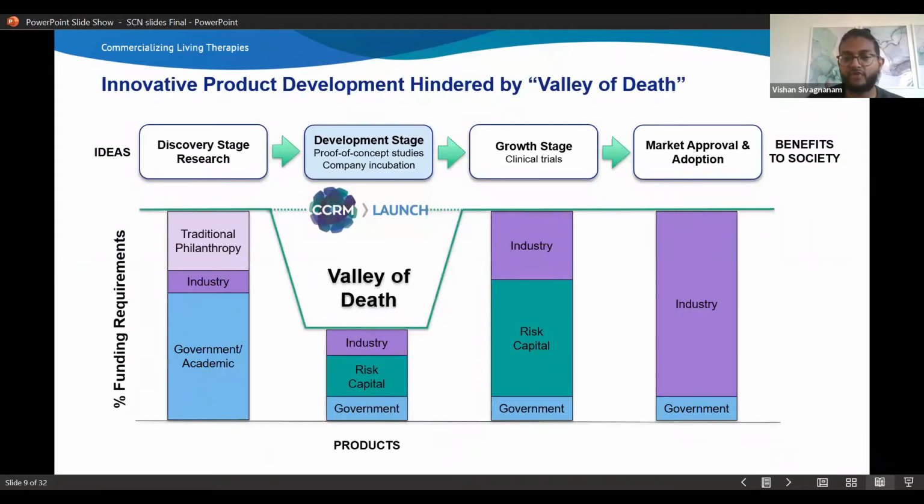Here I'm providing a 40,000-foot view of product development within the drug and also RM fields. So you may be familiar with this. Initially, we have discovery stage research, which occurs at the university level. And then we have a development stage. So this is where you go from in vitro to in vivo models. Typically, you have animal proof of principle studies, which are hard to fund with CIHR funds, for example, because sometimes there's not funds for translational studies, but that's changing as time goes on. This is also the stage where you can have early company incubation. So thinking about business models, thinking about ways to commercialize.